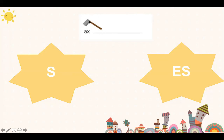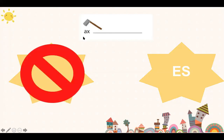Okay, so if I want to make the plural of axe, how would I spell it and how would I say it? Zwieming: Axes. Very good, Zwieming. How do we spell axes? A-X-E-S. Very good. Okay, Zwieming, can you give me an example sentence using the word axes? I have lots of axes. Very good. Well done.